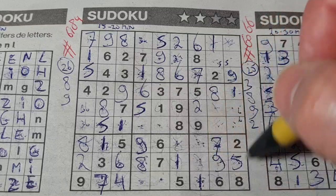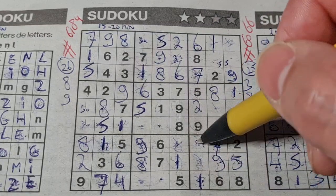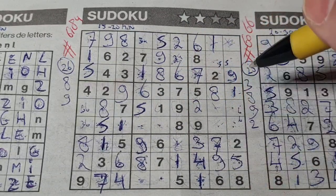2 missing numbers in this big square for numbers. The 1 and 2, 3 is missing, and the 4 is missing. 3 and a 4. We have a 3 in this row, no 3 there. 3 should be here, and the 4 goes there.